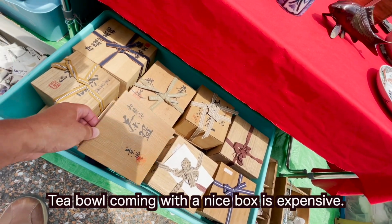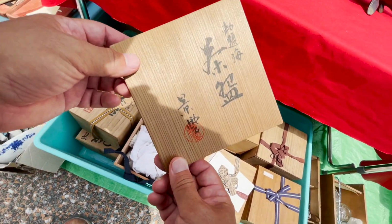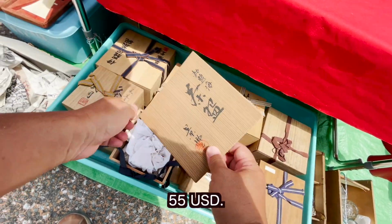Tea bowl coming with a nice box is expensive. 55 USD.